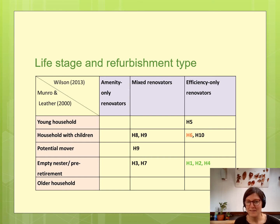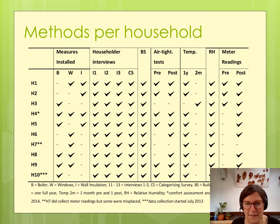And they were a mix of young households, households with children, potential movers, and empty nesters and pre-retirement. And it seemed to be those without children at the moment who were more motivated to save energy. It's a very small sample, so I can't say too much, but they were a particular sample. Some of them were quite pro-environmental. So these are the methods which I employed.